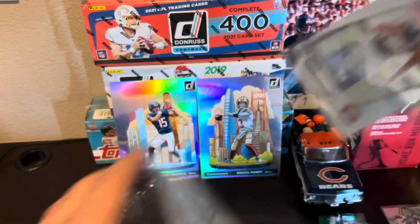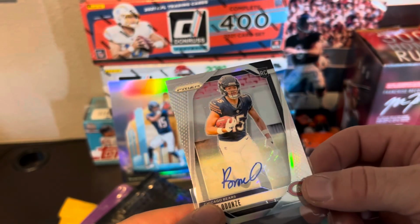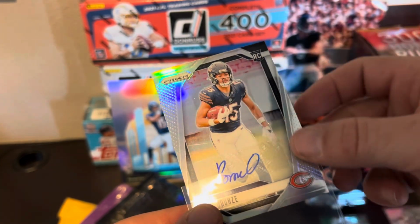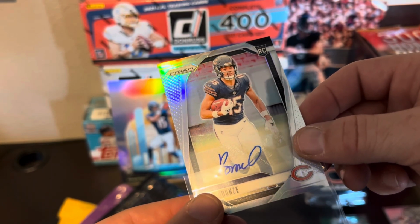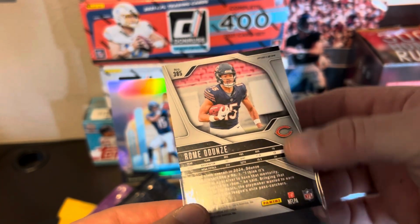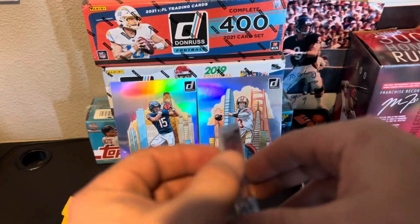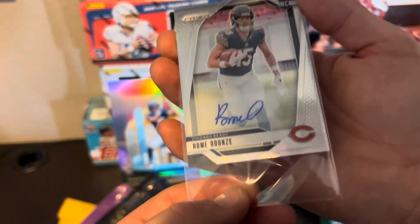Same player, I got the auto. I want a nice auto of Rome in a PSA 10. I went for Prizm. And again, there's just a tiny scratch right there. You can see it right there, right next to his shoulder, a little dot. And I'm gonna tell you guys that it looks great on the back, fortunately, so that might have a chance. We'll see. The Prizm cards, so for the most part, that's not a line, is it?